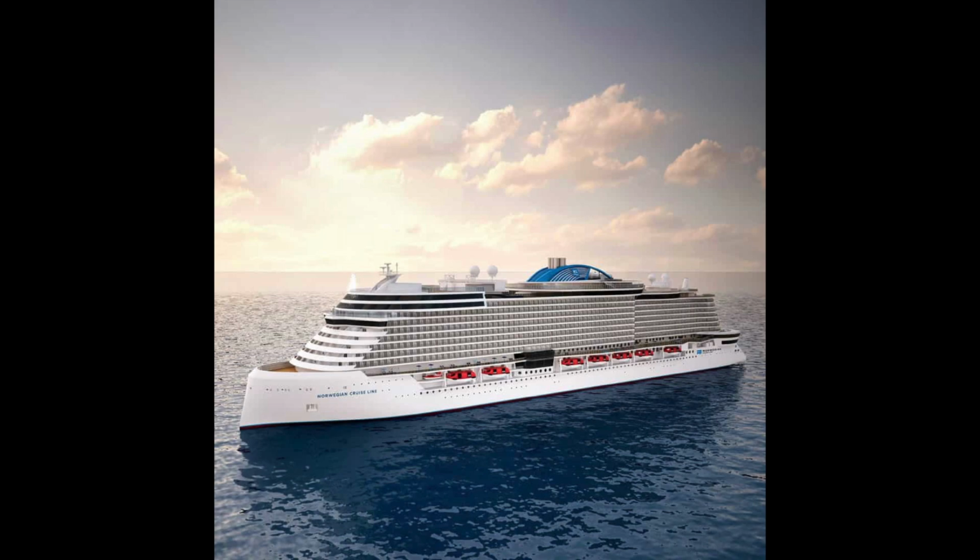The news we have been waiting for years now. We finally have got some official details and official renderings of Project Leonardo, the very first ship. We have the Norwegian Prima.